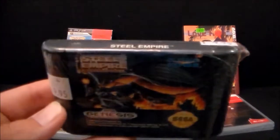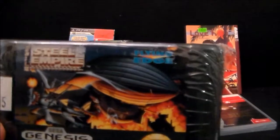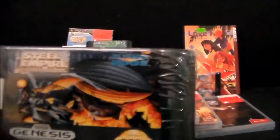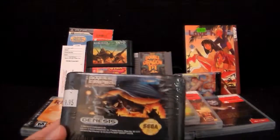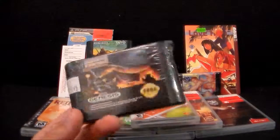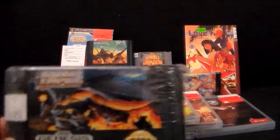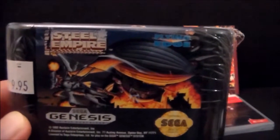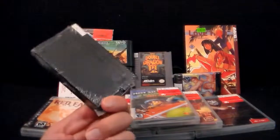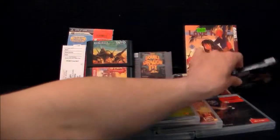This is Steel Empire. Once again, $9.95 price point. Made by Acclaim or Flying Edge. That's probably the developer, I don't know. I looked this up before I got it. Apparently this is a side-scrolling shoot-'em-up as well with a very steampunkish vibe, which is kind of rare, especially for games at this point. Normally they'd be all futuristic robot shooting, but this is going for an old school look. You can see it's got the Zeppelin there and a biplane. Once again, very uncommon game. I don't know if I've ever even seen this before. The internet claimed it was pretty good, so I was like, yeah, trade some stuff in for that.